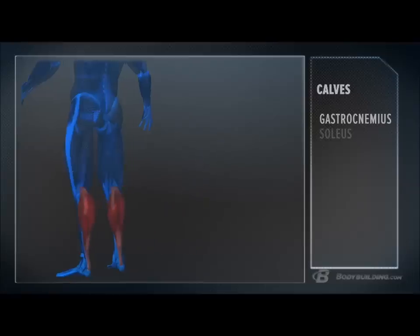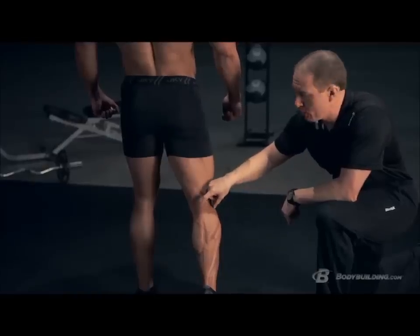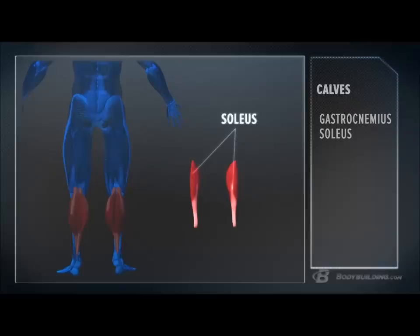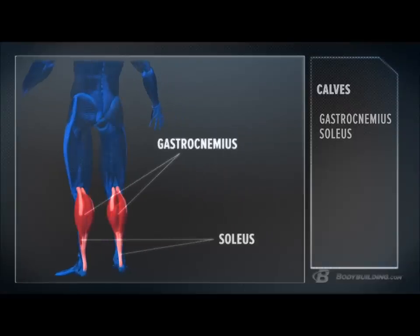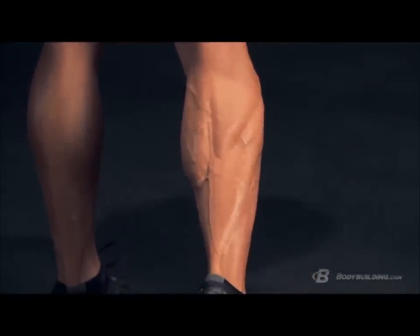Deep to that gastroc, you have what's called your soleus. And your soleus attaches to your tibia and your fibula, those 2 lower leg bones, and it also comes down and attaches onto the Achilles tendon. So 2 muscles, one crosses the knee, but both attach to the Achilles tendon and help create plantar flexion, which we'll talk a little bit more about later on.